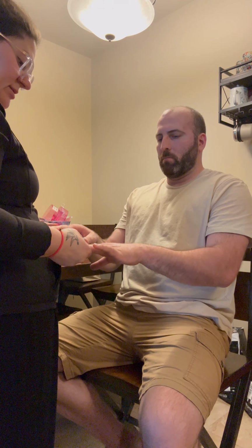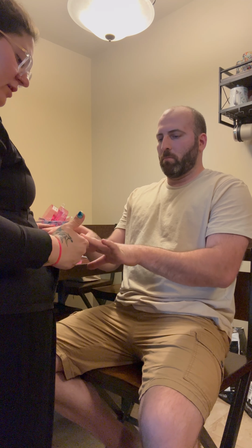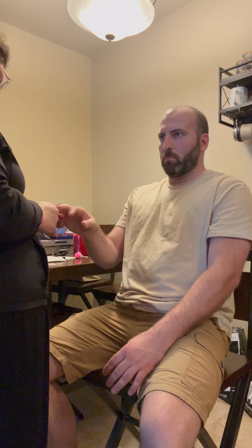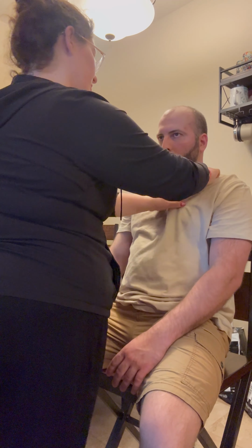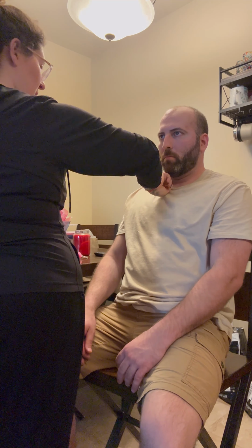I'm going to check his vascular. Got cap refill of less than 2 seconds per finger. Pink, blanches. We'll also do skin turgor real quick, where you pinch up the skin. Immediate recoil. You're well hydrated. From there, I am going to check your carotid pulse as well. Only one side at a time.